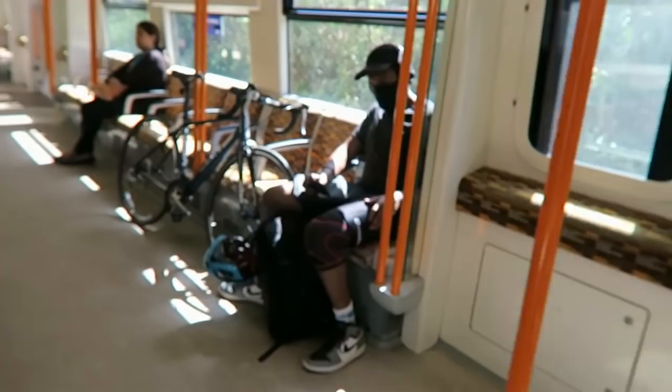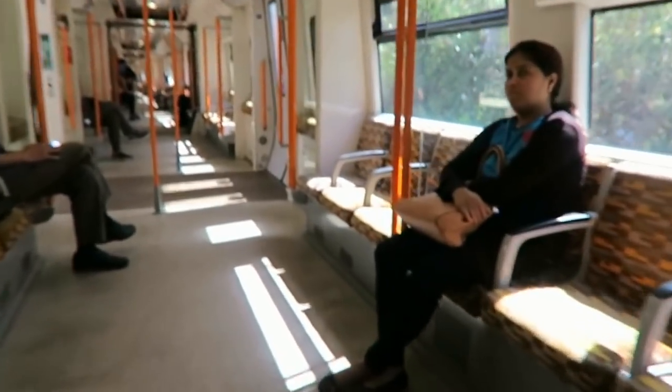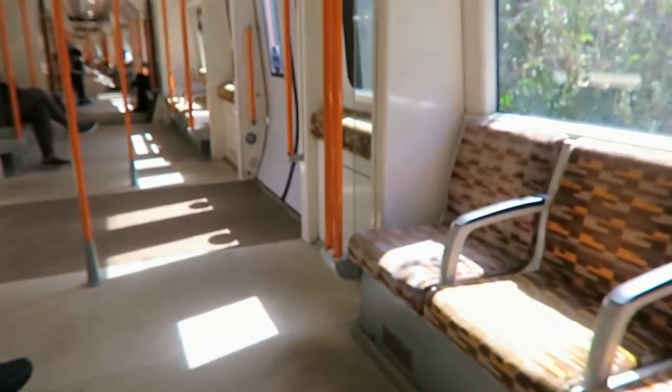This is Watford Junction. Change here for London Overground services to Clapham Junction, Richmond and Stratford. Please mind the step for the train platform. This is the London Overground service.